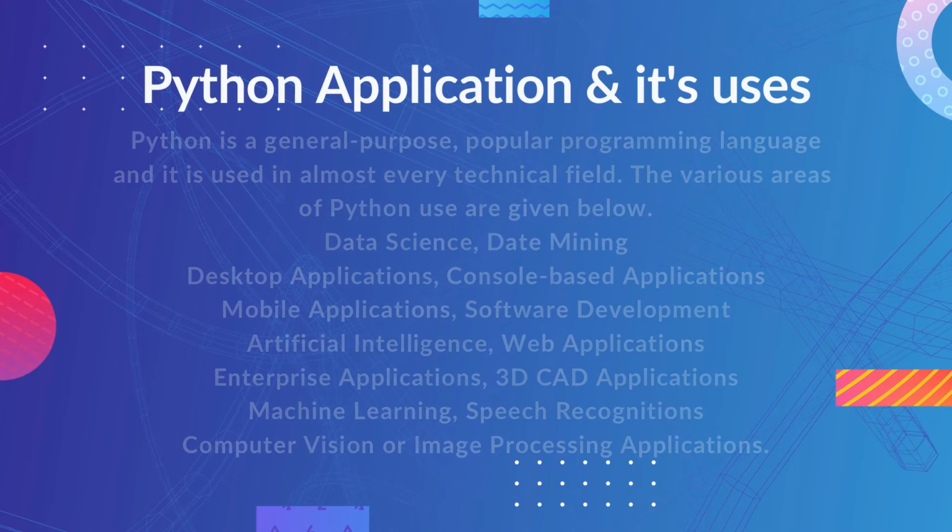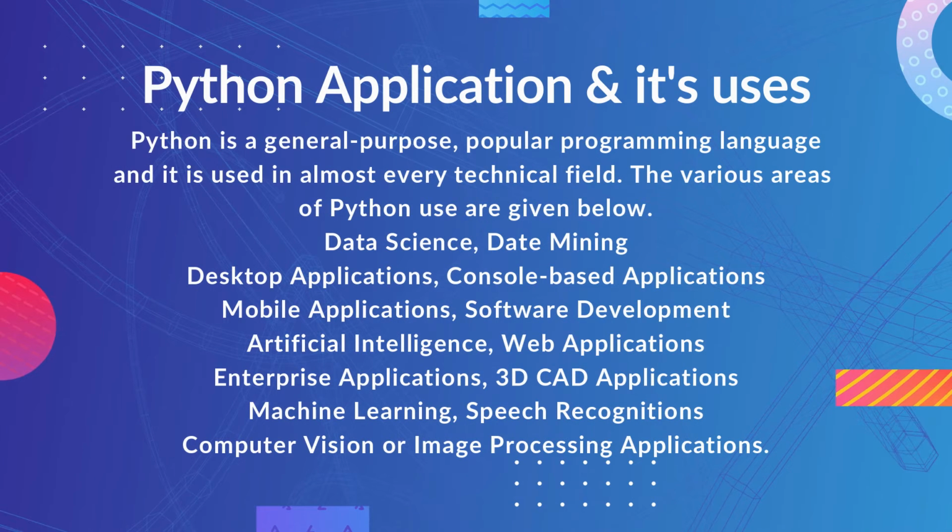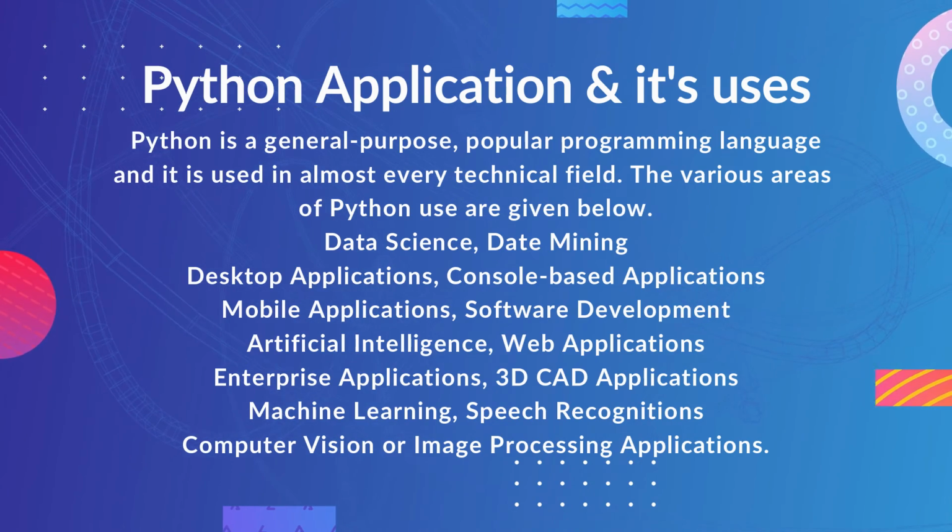Python application and its uses. Python is a general-purpose, popular programming language and it is used in almost every technical field. The various areas of Python use are given below: data science, data mining, desktop applications, console-based applications, mobile applications, software development, artificial intelligence, web applications, enterprise applications, 3D CAD applications, machine learning, computer vision or image processing applications, speech recognition.